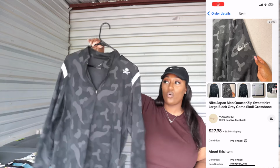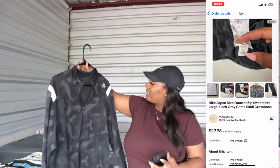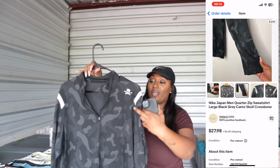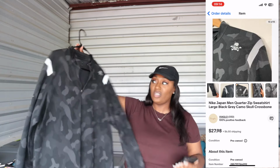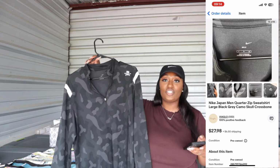It's a Nike quarter zip. It does have like a skull on the side, and I think I was looking at it a little bit too much, and I'm like, okay, the thing is cracked, so I definitely couldn't sell this, so I might as well keep it. Never wore it. I was like, you know what, let's just go ahead and sell it.